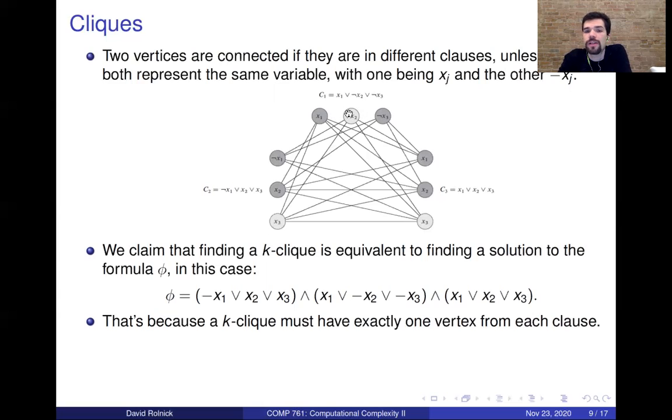In a k-click, everything has to be connected. So you could never have two things from the same clause because we know they're not connected. So we can have at most one thing from every clause. But there are k clauses. So if it's a k-click, it has to have exactly one from each of the clauses.